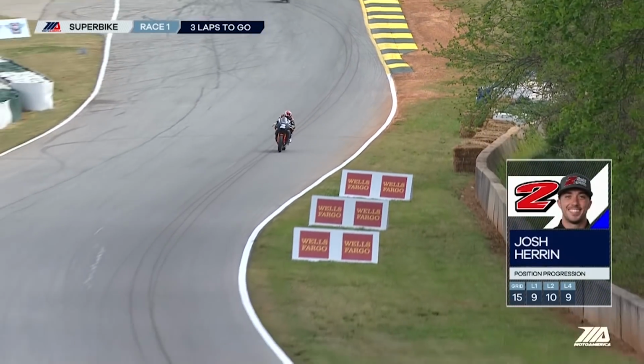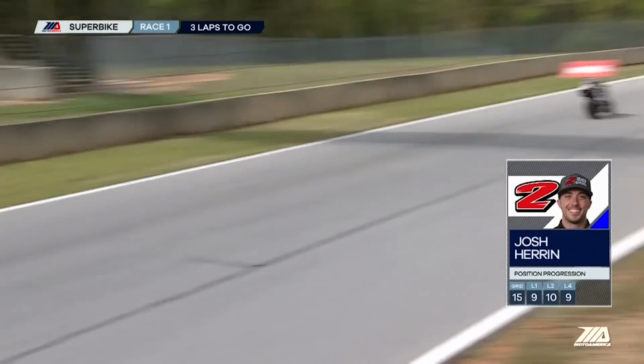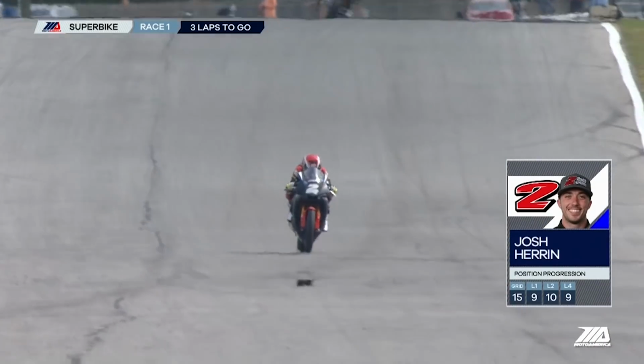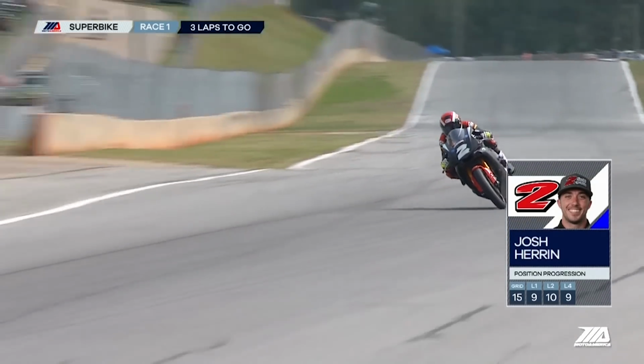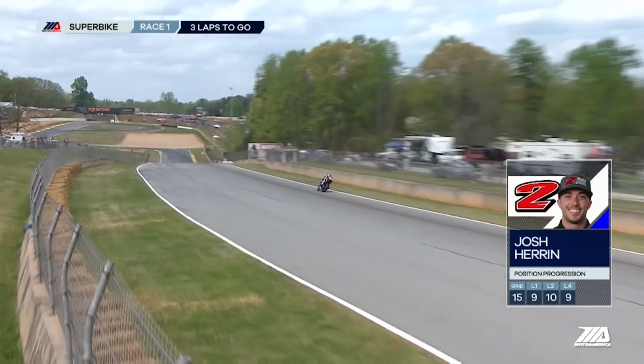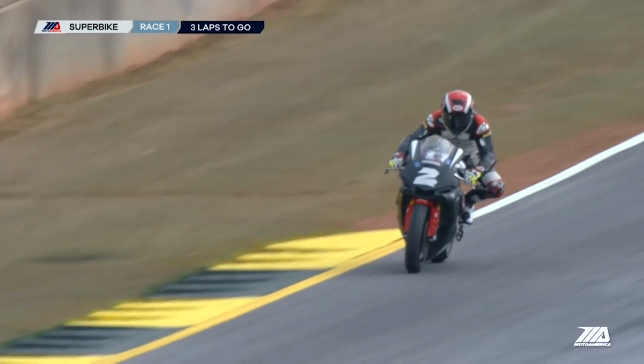Now, let's go back to Josh Herron. Josh is running 9th place. This guy didn't even get on a bike till this morning. And yeah, there's been a little bit of attrition, but he's going to walk out of this with 9th place points, although you can see Cameron Bobier probably going to catch him. Cameron's come from a long way back and has been reeling in Josh ever so slightly.